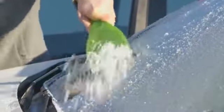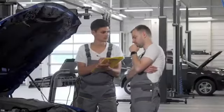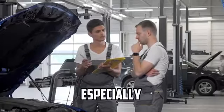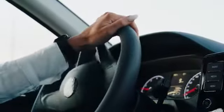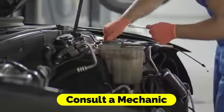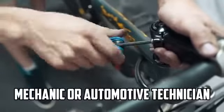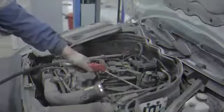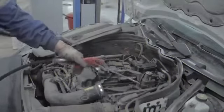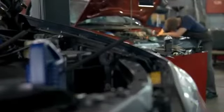Dealing with persistent fogging. If you continue to experience persistent windshield fogging despite following preventive measures, consider the following. Check for leaks. As mentioned earlier, inspect your car for water leaks, especially in the trunk, floorboards, and around windows and doors. Address any leaks promptly. Consult a mechanic. If you've tried all the above steps and the issue persists, consult a qualified mechanic or automotive technician. There may be underlying problems with your car's HVAC system, insulation, or ventilation that require professional diagnosis and repair.